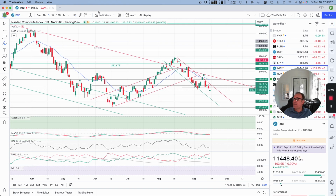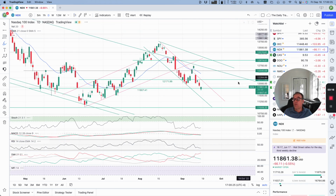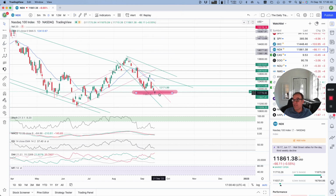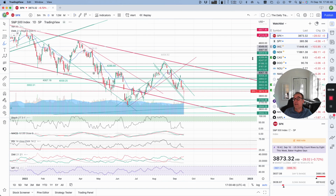Nasdaq Composite, green day for Nasdaq Composite. It came down right here. Nasdaq 100. Wow, that's an interesting support right here. 11,807 for Nasdaq 100. I would say an important support right here. So the big question is, are we going to bounce on this support? Or are we just going to continue down to 11,000 for Nasdaq?